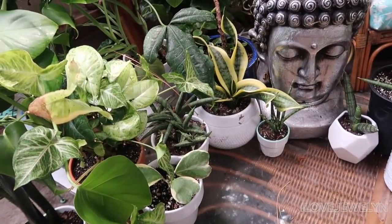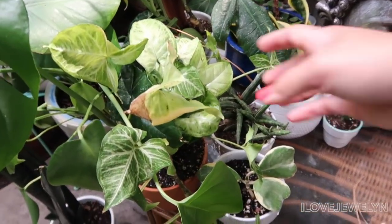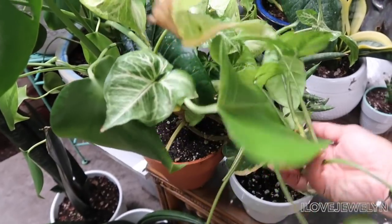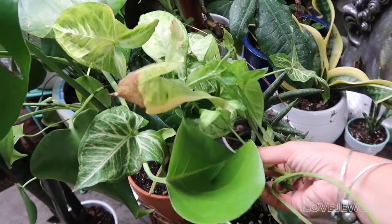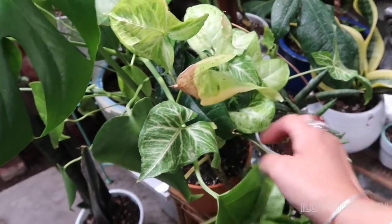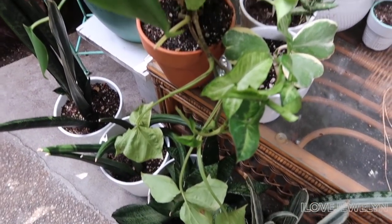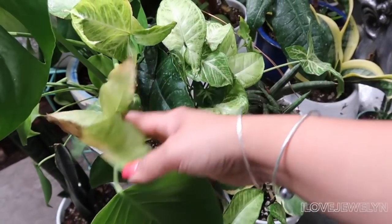On the left side of my Buddha head, here's what's left of my Syngonium. It's trailing, it's long. This thing was living in my bathroom originally on the corner pocket of my DIY shelf. And then it moved next to the fountain, and then we recently put it here.